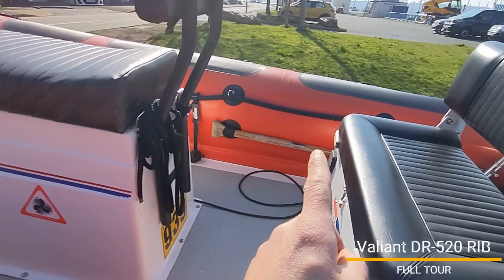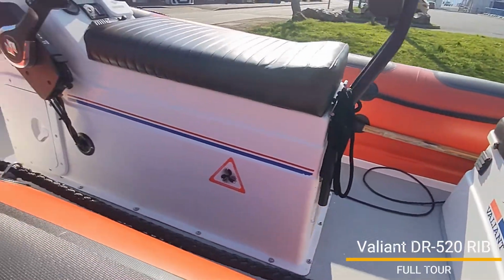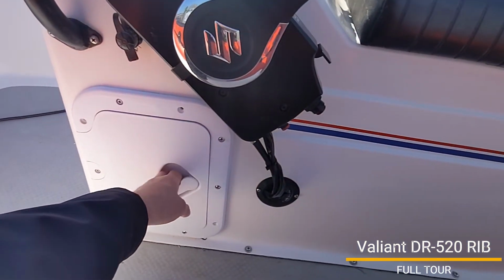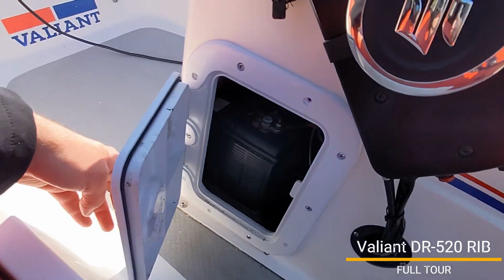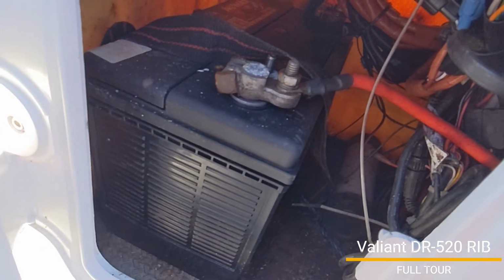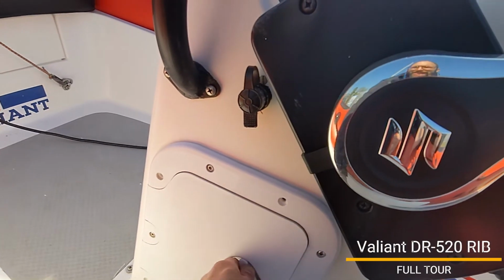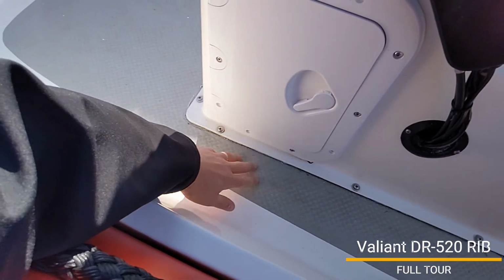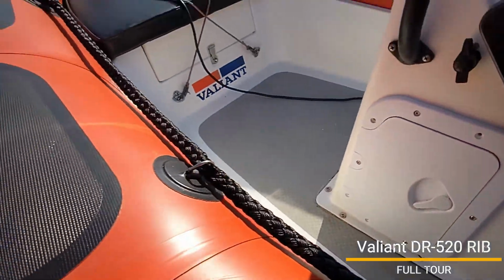Oars positioned here, nicely, neatly tucked away. She's got an electric bilge pump fitted, engine controls here, access into the underhelm, and you can see the battery is in there with all the wiring. Non-slip deck, all original Valiant.